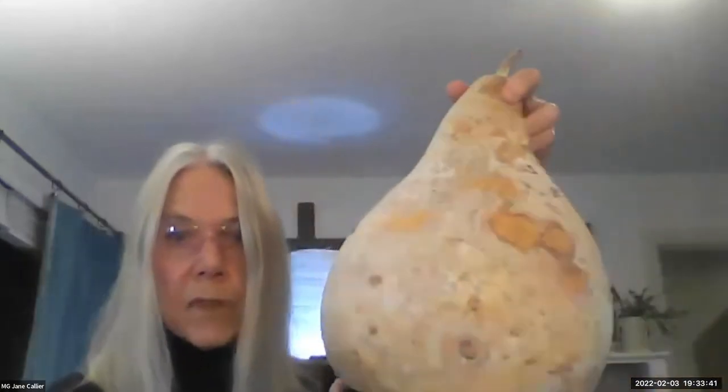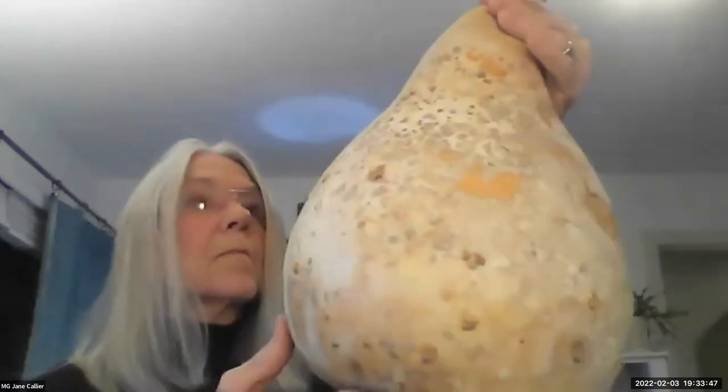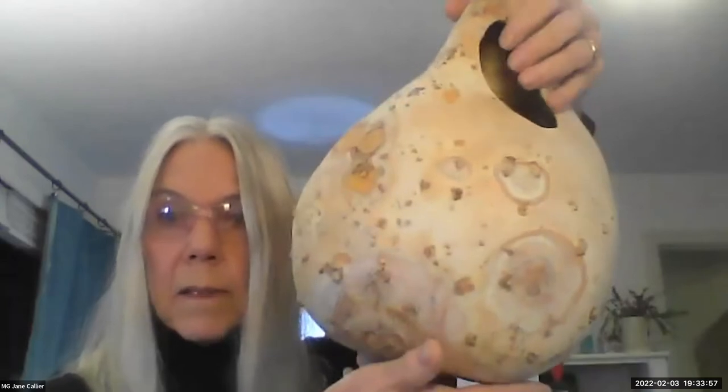So this one too had a little hole in it, and I'm going to make this hole bigger. This is a thinner one, but this is a lovely pear-shaped gourd, and it has some warts on it. I do like the warts. So I can enlarge this, and then it can be a nice little, and maybe another hole on the other side, and then paint it up, and it'll be a nice decoration.